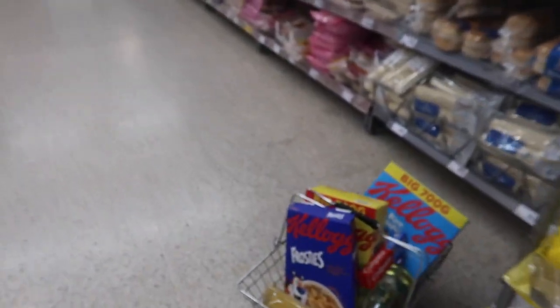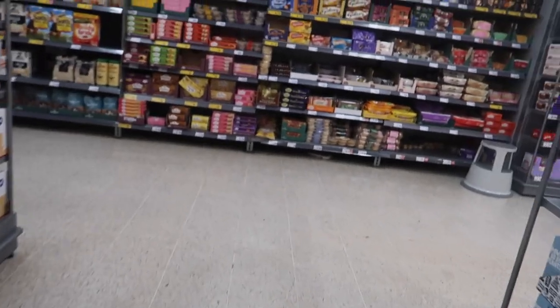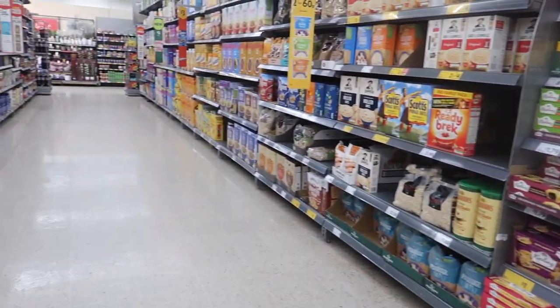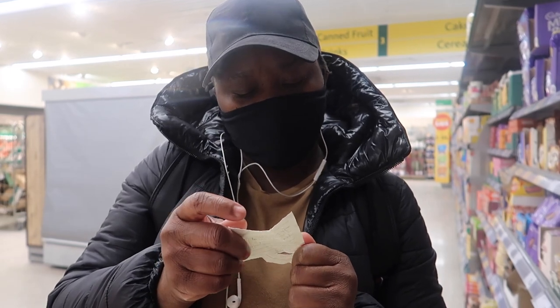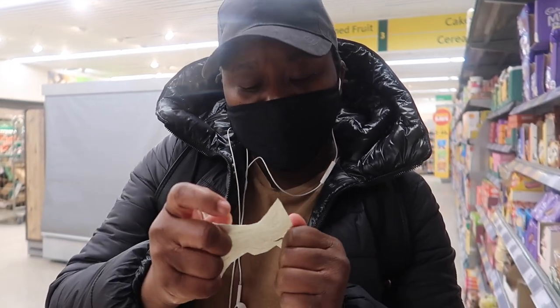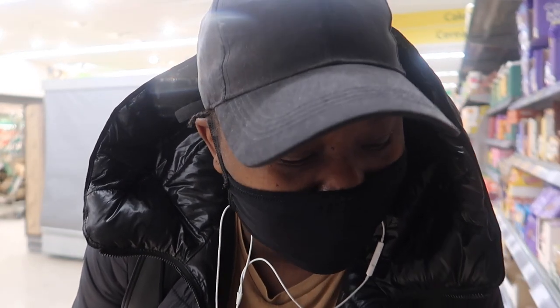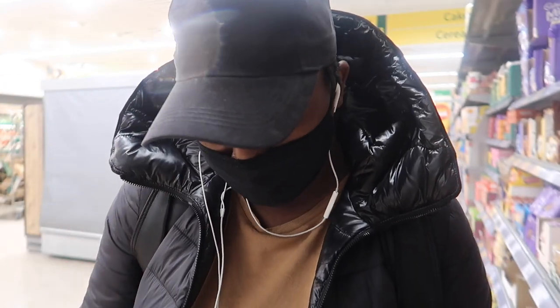The only reason why I'm here is because I do have a voucher for Morrisons, so I just want to spend it and just get out of the way. What else do I need? I have a small list. Toothpaste, cereal. I need to get crisps. And I need a pen. But why am I in Pawn Shop? Oh, I left Pawn Shop. I didn't look at the pen. Okay, let's go and get crisps.